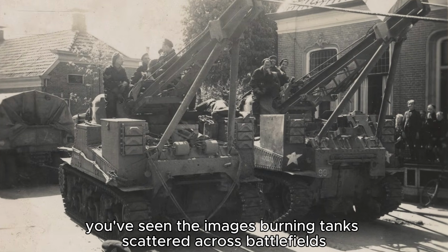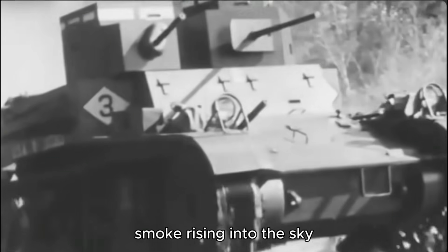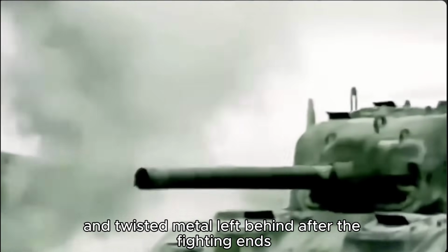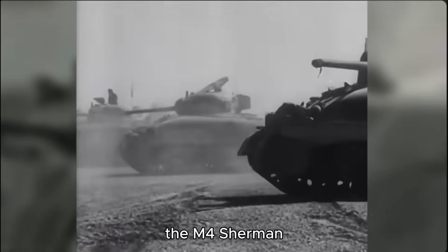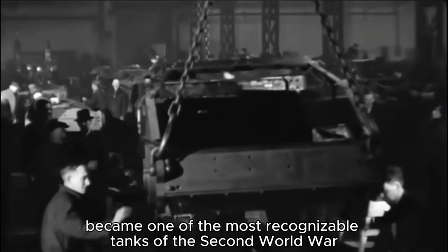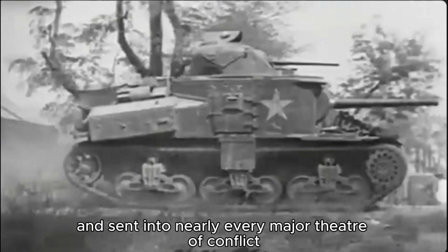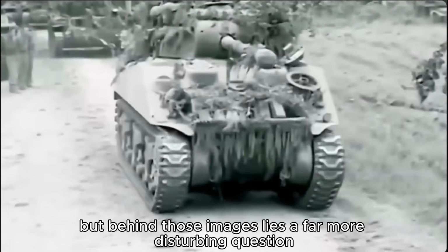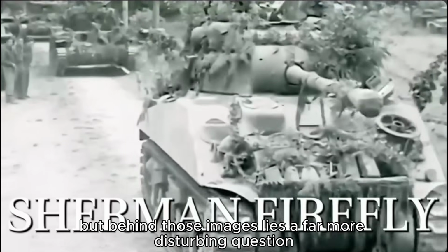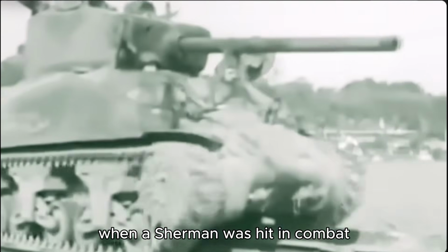You've seen the images, burning tanks scattered across battlefields, smoke rising into the sky, and twisted metal left behind after the fighting ends. The M4 Sherman became one of the most recognizable tanks of the Second World War, produced in massive numbers and sent into nearly every major theater of conflict. But behind those images lies a far more disturbing question. What actually happened to the men inside when a Sherman was hit in combat?